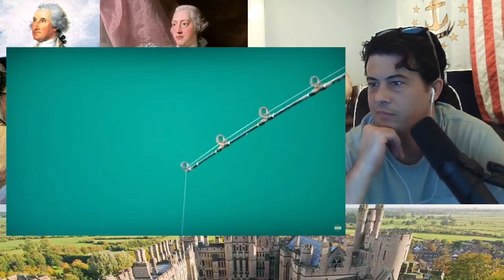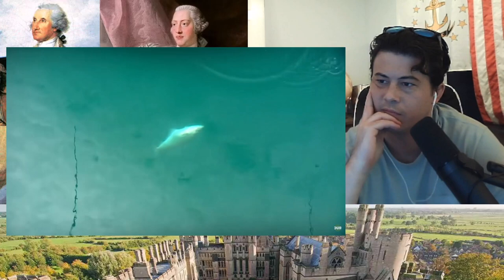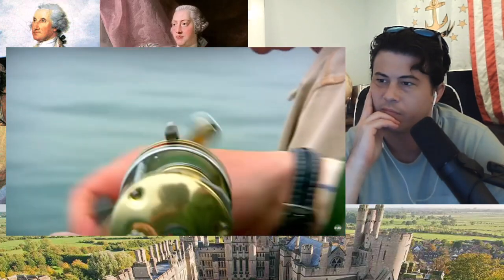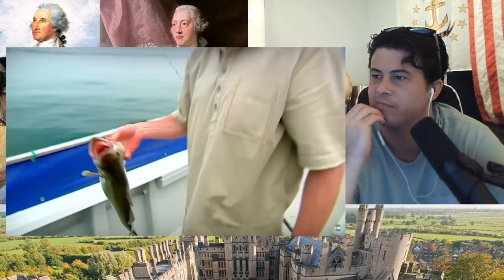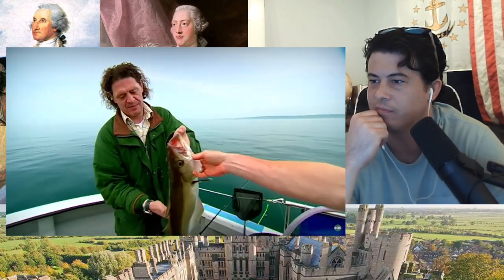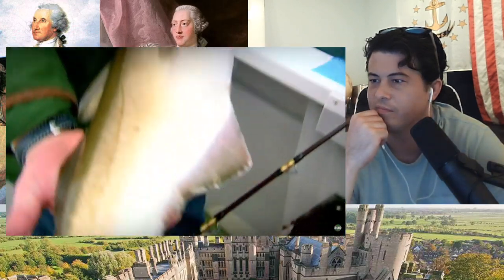Within minutes, Marco has his first strike. How beautifully calm it is, the water. Feels like two portions. It's not a cod, but it's just as good for a fish pie. Nice pollock. It's a good fish, isn't it? I reckon that's about four portions, actually. Nice fish, isn't it? Very happy with that, aren't we?